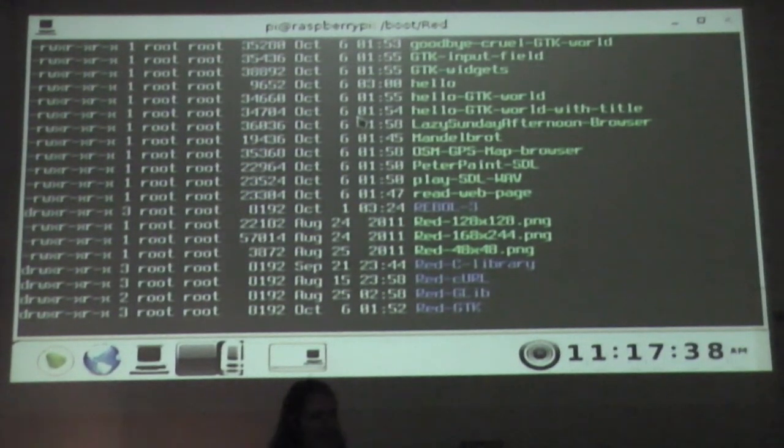And Red is now getting a bigger runtime because it's the high-level language, so Red will probably end up generating executables of a few hundred kilobytes, a bit in the order of Rebel, but it's all going to remain very, very small and very efficient.